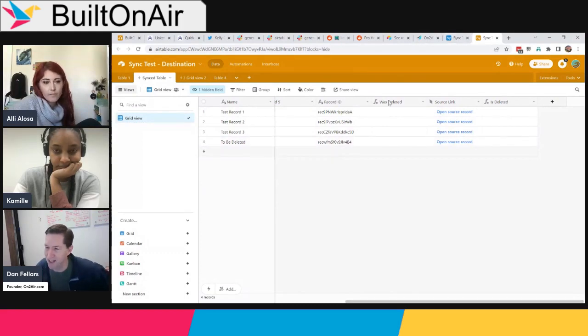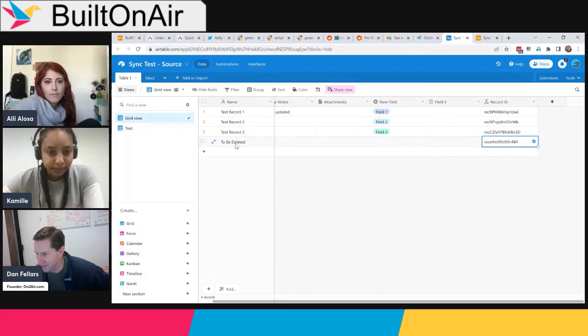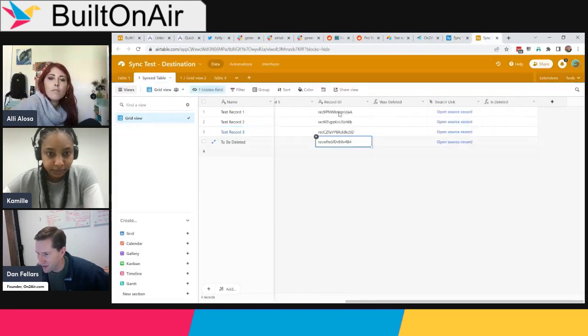But they changed that behavior, and now this record ID does not get deleted. So it actually holds on to what the deleted record's ID was. And I'll showcase that. And so this formula no longer works because this is not blank, it still has a value. So if I delete it from here, come over here and sync. You'll see it's actually still there. Wait, it's syncing.